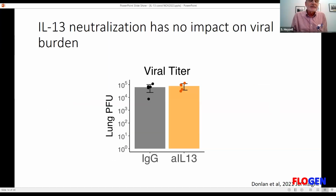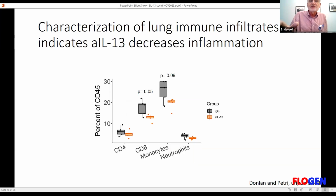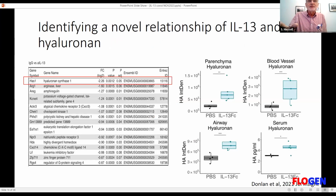And this was independent of the amount of virus in the lungs. When viral plaque assays were done, there was the same amount of virus in the lungs, whether you neutralized IL-13 or not, really suggesting that this effect was via the immune system and not by protecting from the virus itself. In fact, when IL-13 was neutralized, again in yellow, there were lower numbers of immune cells in the lungs, again what one would expect if IL-13 is promoting inflammation in the lungs.